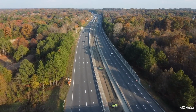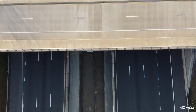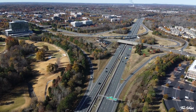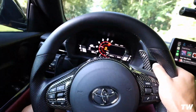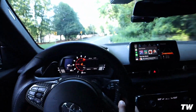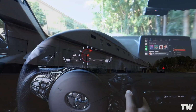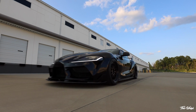Heading to a little spot. Let's get into it. Why don't we hop out of the car, you guys, and talk a little bit more about my 2020 Supra and the modifications that are done to it.